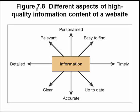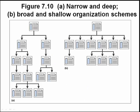Starting with personalized, spelled in the English version, information easy to find, information that is timely or accurate or up to date, clear information, detailed information, and very important is relevant information. In figure 7.10, the author shares different types of organizational schemes that a website could take on.